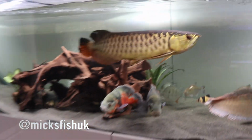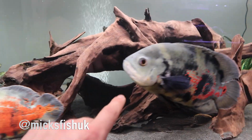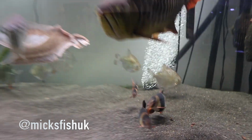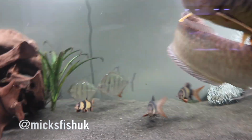I've never seen fish as aggressive as peacock bass in my life. When they open their mouths up, they're huge. They're like double the size of an Oscar's mouth. So yeah, peacock bass is a great fish to keep with arowanas, as long as you haven't got smaller fish like these clown loaches. As you can see, look how small these clown loaches are compared to these arowanas, and the arowanas are getting along really well with them because they've grown up together.